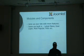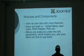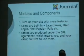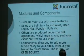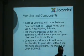Modules and components allow you to add more features, more functionality to your website just by simply installing. Download the module and component, upload it into Joomla, hey presto, you're using it. Develop nothing. Is that right? Yeah, and probably 24 now. Now we just said that.